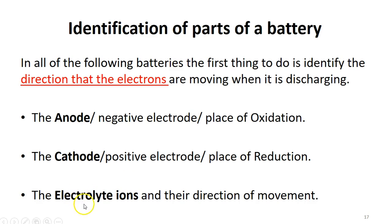And we also need to identify which ions there are in the electrolyte and which direction they're moving.